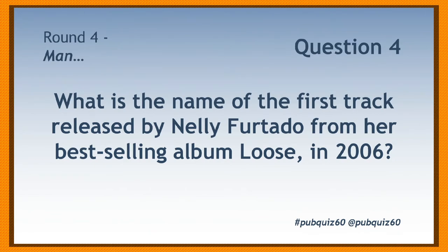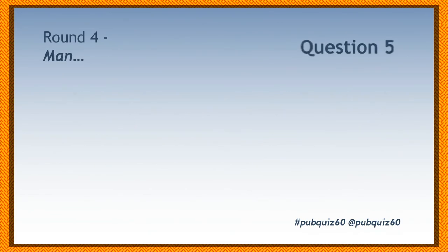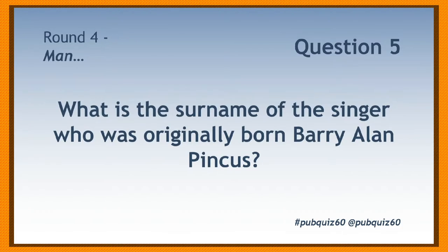And then we'll go to question five. Remember, there's a bonus question after question five again. But the 1 point question, question five, what is the surname of the singer who was originally born Barry Allen Pincus?